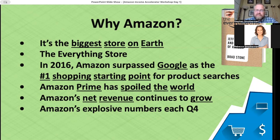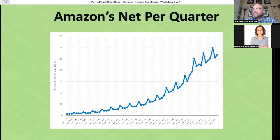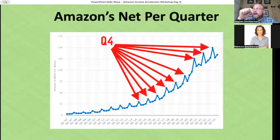Q4 has explosive numbers. I almost said literally has explosive numbers, but I definitely remember the real definition of the word literally. The numbers are not literally explosive, they are figuratively explosive. Let's take a look at this. You can see here, these are the quarterly numbers, the net revenue per quarter from back to 2007. And you can see, oh, every Q4 is this nice little spike. These are the Q4 numbers. Every Q4 is massively better, basically, than quarters 1, 2, and 3 combined. Quarter 4 is just amazing.